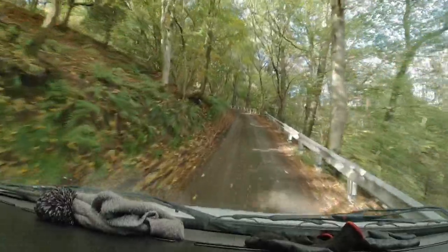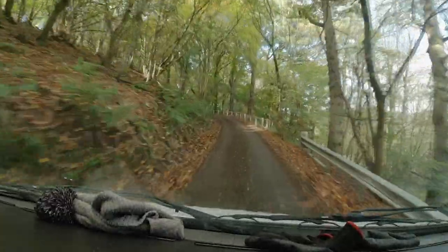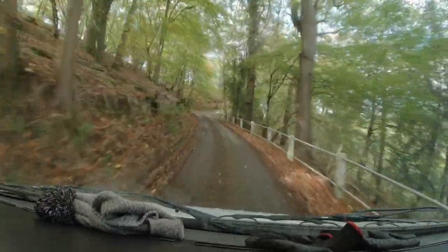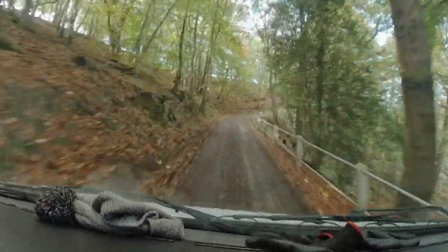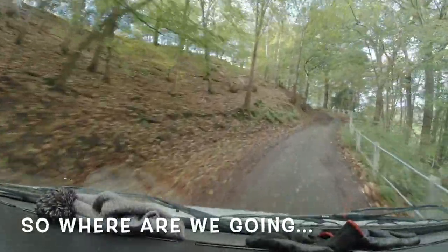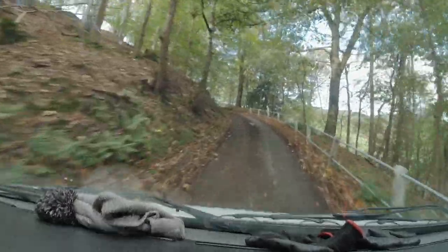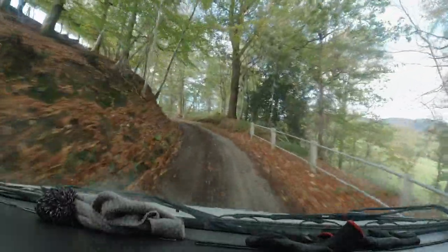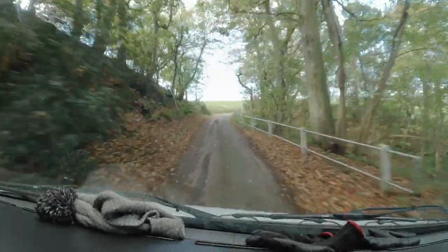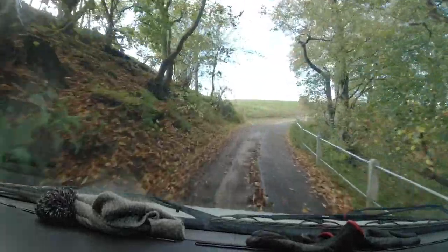Videos don't do this justice about how steep it is. I sure hope I don't meet another vehicle. Oh boy. What a mess. What an absolute mess. Three minutes from on scene.